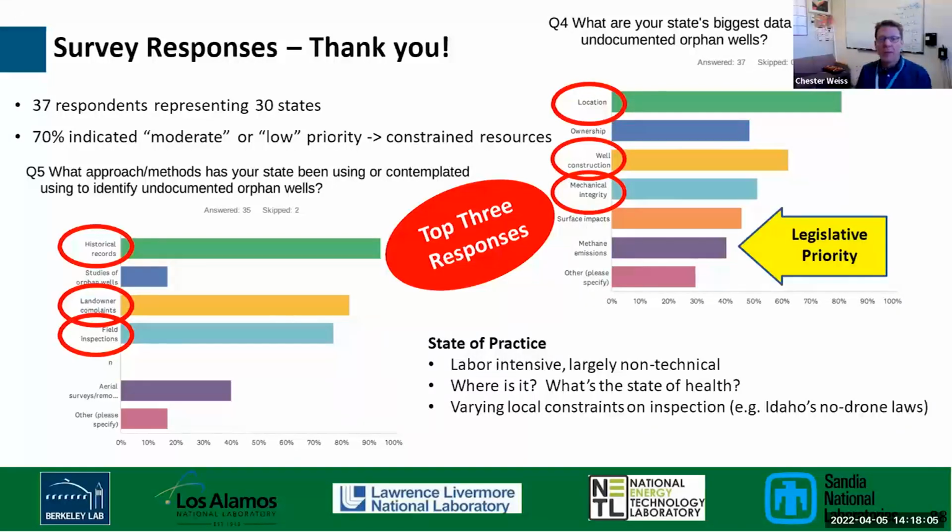One of the things these responses highlighted for us is that whereas the states identify location, wellbore integrity, and wellbore construction as primary concerns, the legislative priority is methane emissions. And so that is something that will largely be driving how we think about the different technologies and how we define the success metrics for the technologies.